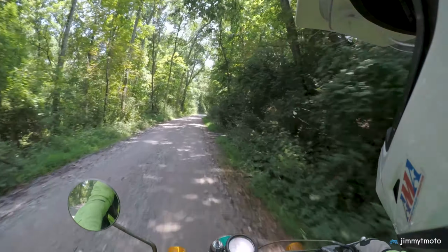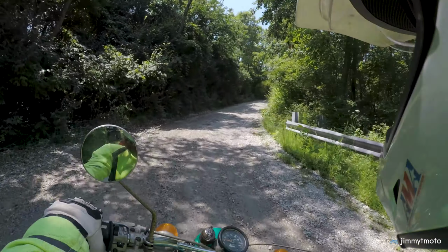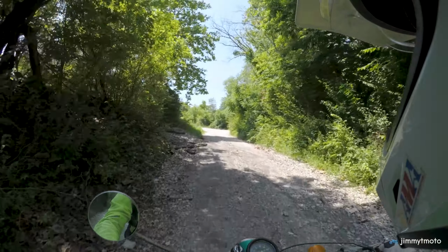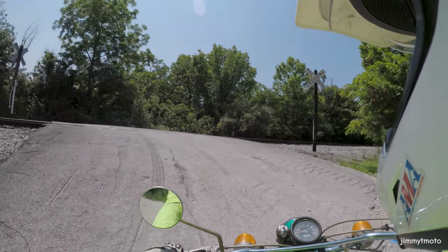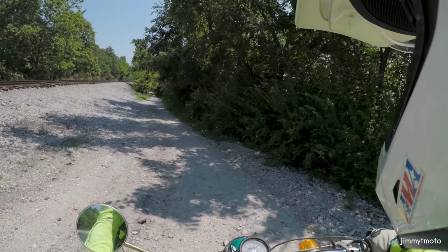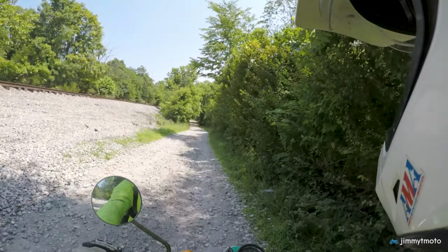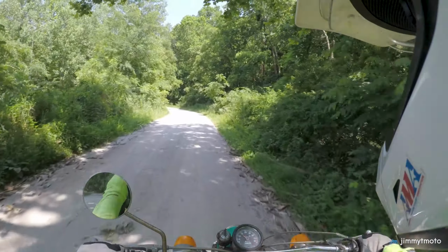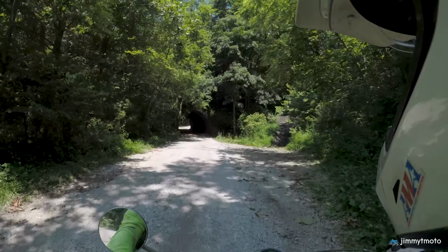Oh, brake review. There are no brakes once they get wet. Zero brakes. Nada, nothing. Oh, still no brakes. I'm gonna check this out. Very little. Okay, note to self, drum brakes, water, not good. Alrighty.